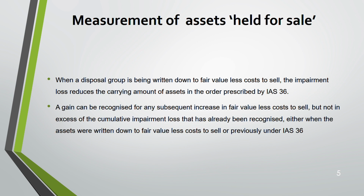Now, you can recognize a gain. A gain can be recognized for any subsequent increase in fair value less cost to sell. But this gain should not be more than the cumulative impairment loss that has already been recognized, either when the assets were written down to fair value less cost to sell or previously under IAS 36. In whatever way, the gain cannot be more than the cumulative impairment loss.